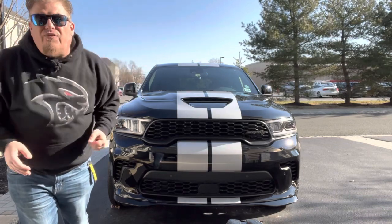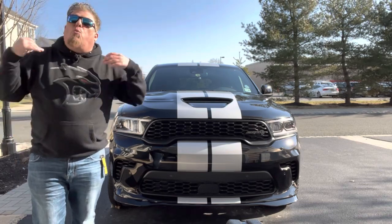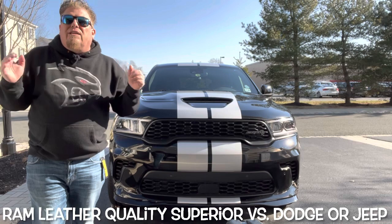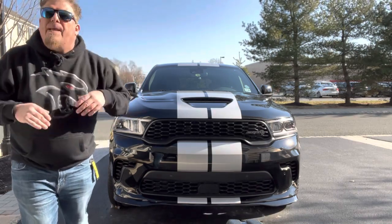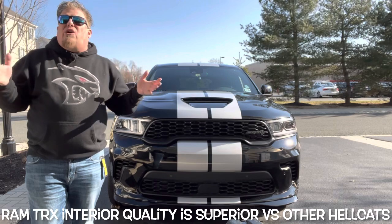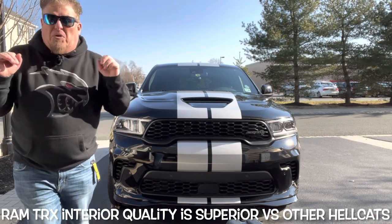But I was very impressed with not only the amount of room that you have in the TRX, but also the quality, the leather, the interior. It smells intoxicating. The leather interior in that vehicle smelled so good, but it also looked good. Looks great, black with orange. You would never think that it would look that good on a pickup truck, but let me tell you, it looked good, smelled good. It was awesome.